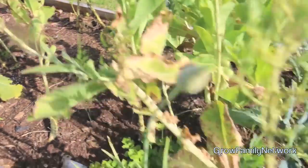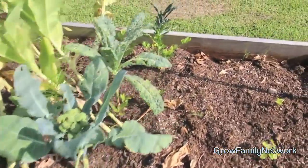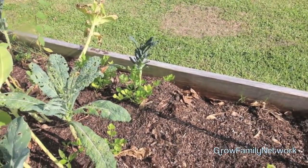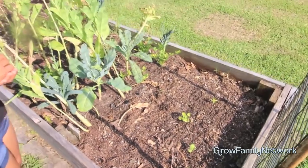The celery, I'm going to pull that celery and bring it to the high tunnel, because if I leave it out here, the sun and the heat is going to get it anyway. So you don't like the sun. Yeah, it doesn't like that much heat.